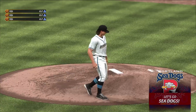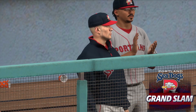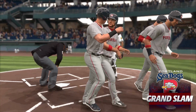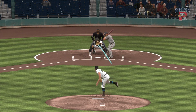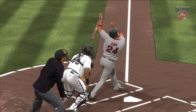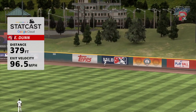The bases, and they add to their lead. It's 5-0. Let's go. Grand slam. Well, he comes through big time with the grand slam here, but you also got to give some credit to the guys ahead of him. Good at-bats to get on base and really set the table for a very special moment in this one.